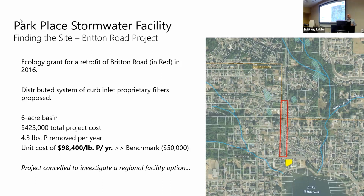The initial genesis, the germ of this idea, came with a little bit of overlapping timelines. The city had gotten an Ecology SVAP grant to do a simple retrofit for 6 acres on Britain Road. It was a fully built out street with a lot of conflicts and expense. We looked at a distributed approach there, and we came up with a $400,000 price tag, which rolled up to about $100,000 of capital cost per pound of phosphorus removed per year. In the city of Bellingham, their benchmark is $50,000 a pound removed per year, based on what it costs them to buy a development right of avoided phosphorus generation from land development. They know they can go out in the watershed and buy land at about 50K a pound and avoid phosphorus. So we were 2x over. There's an important cost and efficiency part of this story.